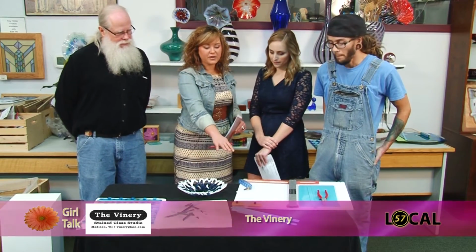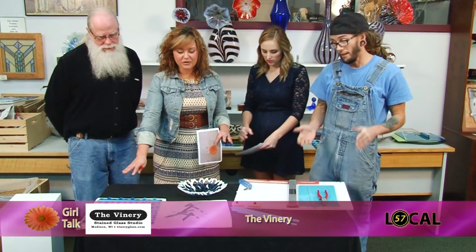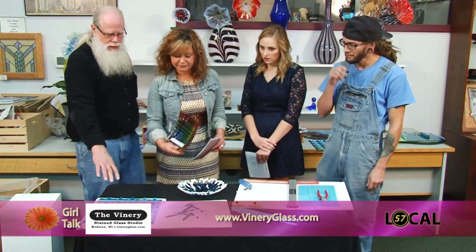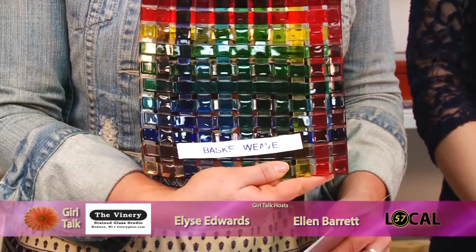So now that we have these strips, we can lay them out in any fashion that we want, as long as it makes kind of a grid pattern. And then we've got this guy back here as well, which I would love to do. Is this similar? It is. This is the same basket weave technique, just we use some primary colors that really kind of pop. But it's also rounded. How do you do that part?